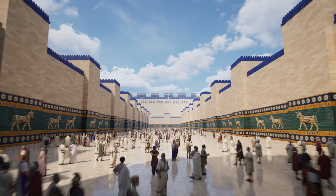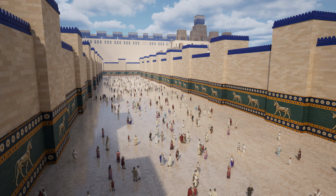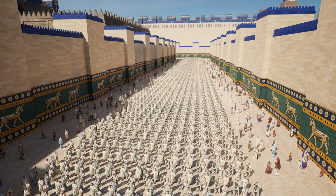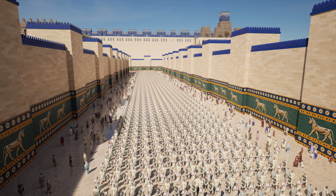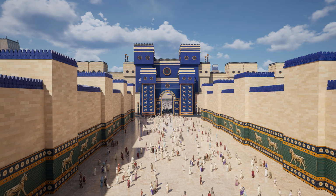Passing through it, you'd enter an over 800-meter-long road. This was the processional way, lined with even more walls covered in lions. This majestic road was used during festivals, where crowds would gather to witness religious ceremonies and royal parades. But how did they create something like this over 2,500 years ago?